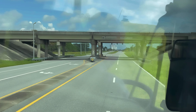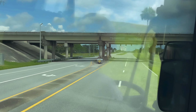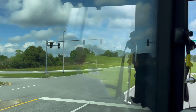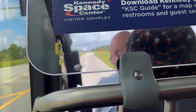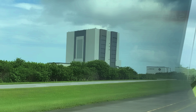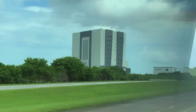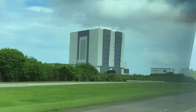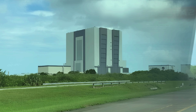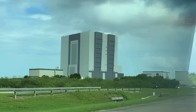Or as NASA calls it, the VAB. It is one of the largest buildings in the world by volume, and is the place where NASA completes the final assembly of its rockets before launch. It was referred to as the vertical assembly building, because in this building is where we vertically assemble the mighty Saturn V moon rocket. When we started launching shuttle, we simply changed the name to Vehicle Assembly Building. Always been referred to as the VAB.